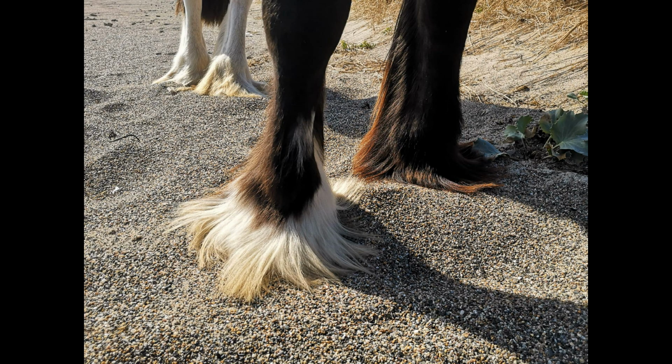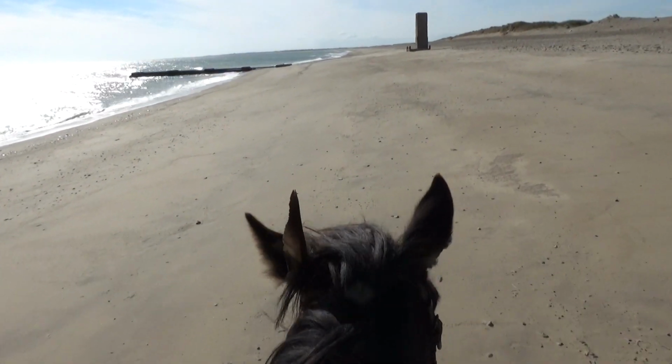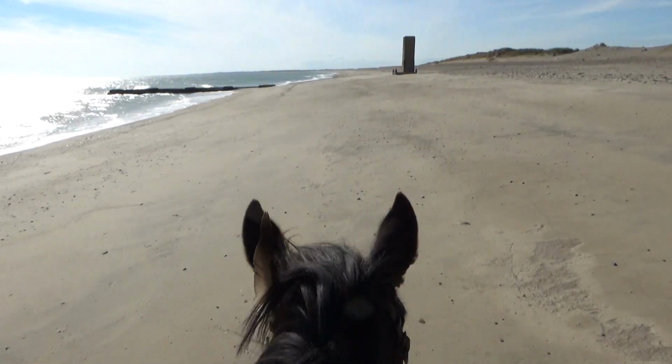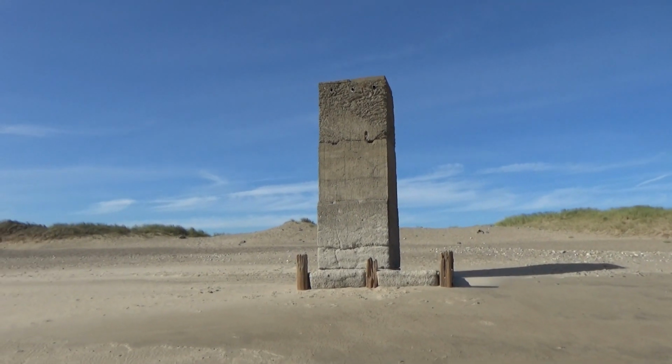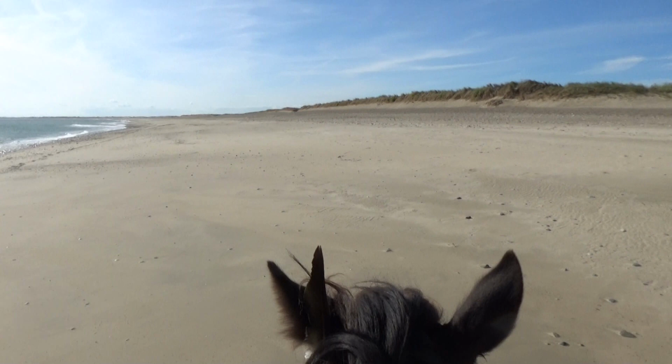Halfway along the beach, the sand changed from firm, fine yellow to grey, coarse, deep. Interesting. Also, there was this intriguing looking tower with pipes leading into the sea, sitting in the middle of nowhere on the beach. I couldn't work out what it had been used for. Any idea?